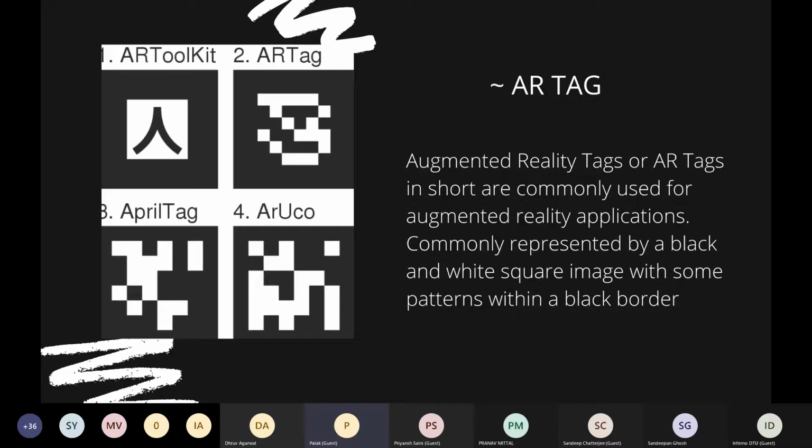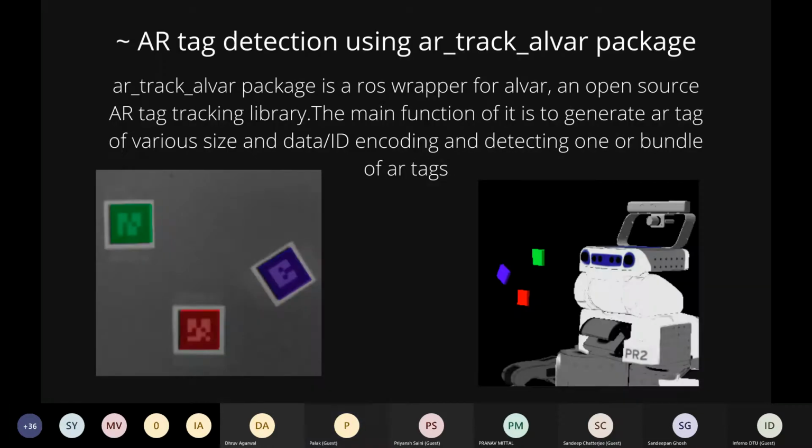OpenCV can be used to track the distance and orientation. This can facilitate autonomous traversal of UAVs, rovers, and the arm. Next slide, please. This is done using the AR Track Alvar package. These are three images of AR tags, and our camera is on this rover, and it detects the AR tags. The red, blue, and green colors are those AR tags which are placed in that environment.